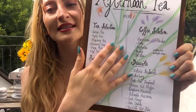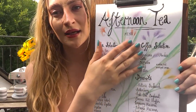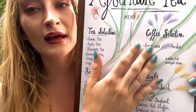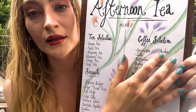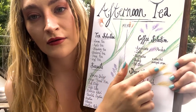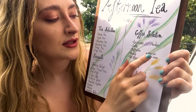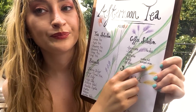Back to the menu now. We have a side specifically for coffee and desserts. So let's run through the coffees. We have an Americano, a latte, a mocha, a cappuccino, decaf option, so that can be in any of the above, and a hot chocolate. And also in the notes we've got that you can ask for an extra shot or whipped cream.